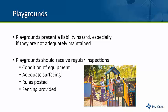And fencing. Fencing itself should be provided, or some other type of barrier, to ensure the area is secure. If the playground is located next to a parking lot, it's important to have a barrier for protection.